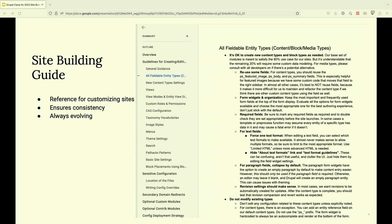When we do that, we need to make sure that we're doing it in a really consistent way and following some sort of guide, because we have a lot of developers going into the sites doing this. We want to make sure that when you're creating a custom content type, you're using the same sort of naming convention for the machine name for the fields.